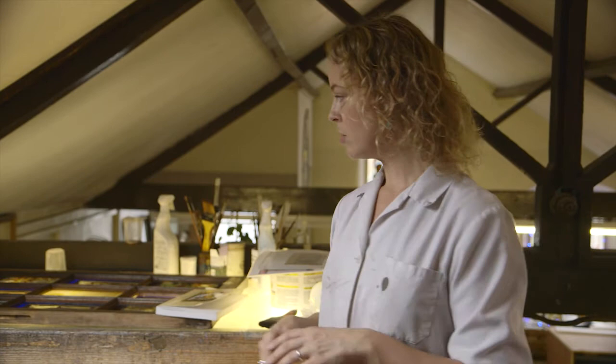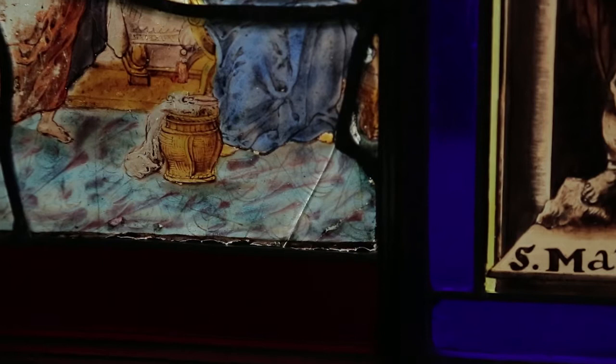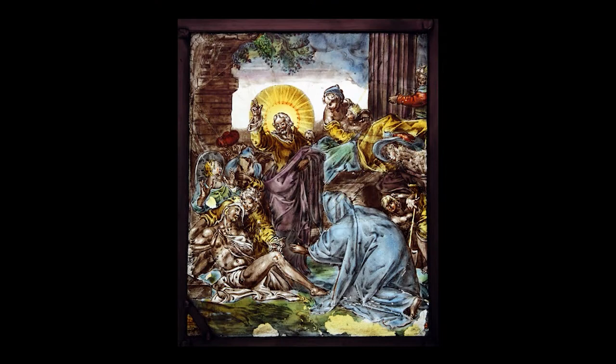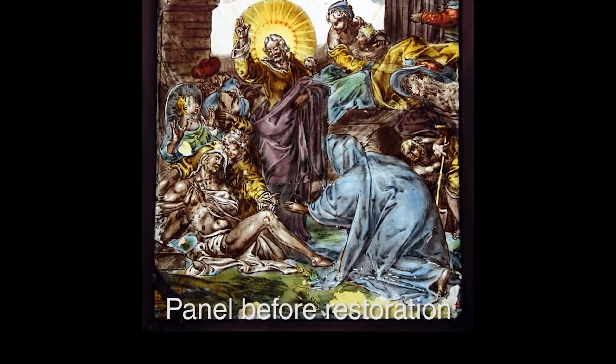So there was one small area in the corner which we were able to remove a lead because that wasn't on the recorded drawing in the journal. So it was decided that that one we could remove from situ and do a very simple resin bond on that. The Raising of Lazarus had areas of missing enamel work, which were quite glaring to the eye all along the bottom section of the panel.